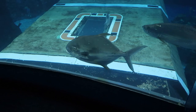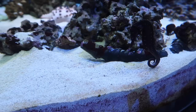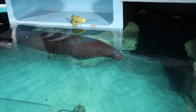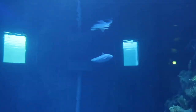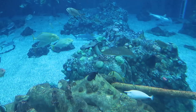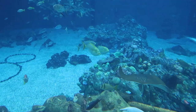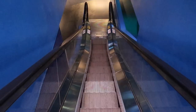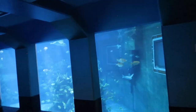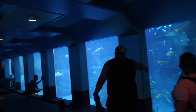And what's really cool is this tunnel here. This is the EAC portion of the Nemo ride. There's been a few times where Mickey's actually been spotted swimming in with the fish. So keep your eyes peeled. You may see more than just fish in here.